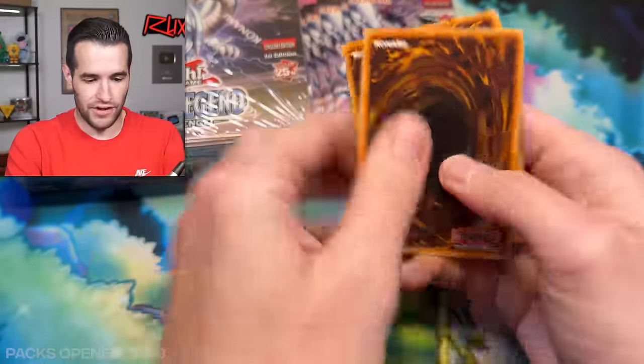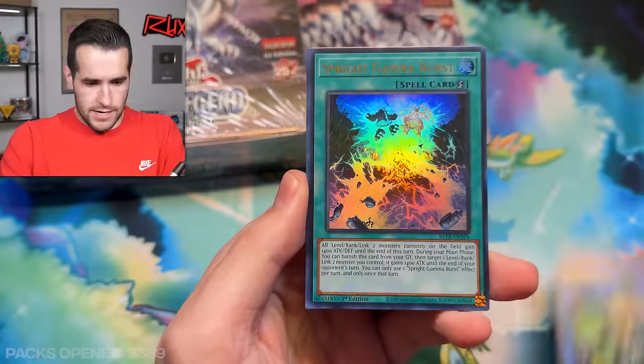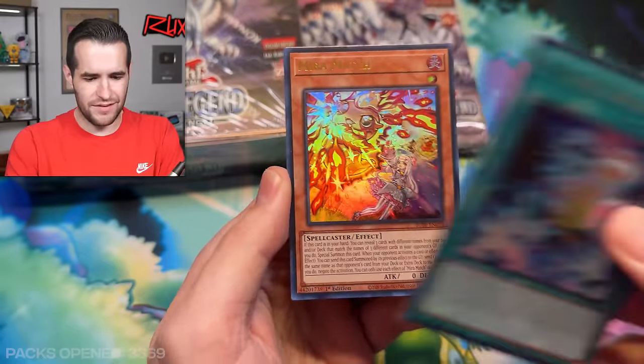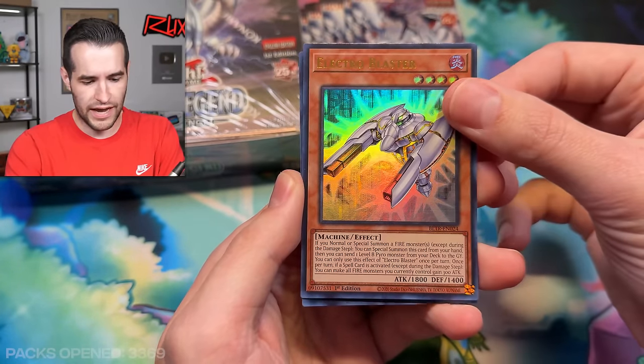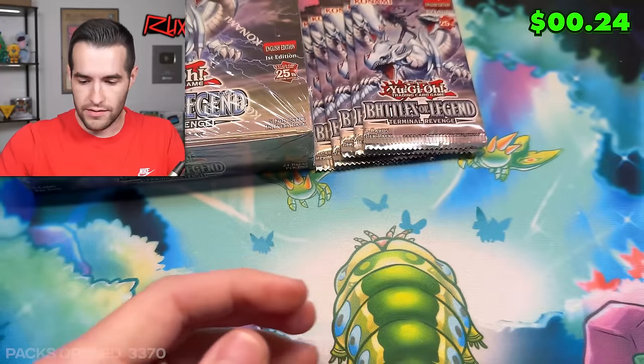I give up. That's a hard word to say, okay? Especially for me, who can't speak. Sprite Gamma Burst, come on. Did anybody ever use the Sprite Gamma Burst? That doesn't seem familiar. Mirror Match, Electro Blaster, and an Ebon Sun.